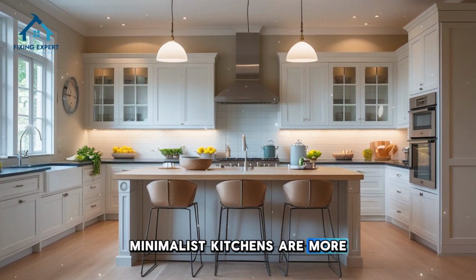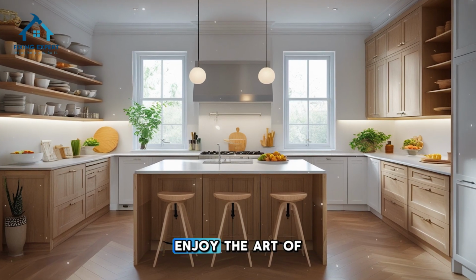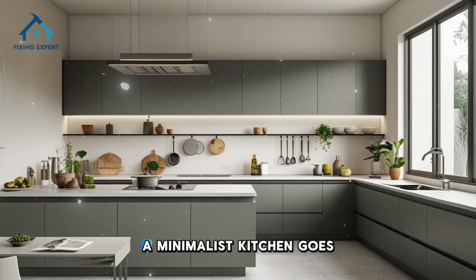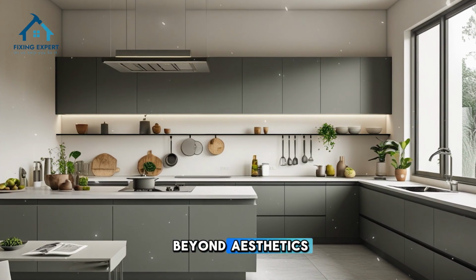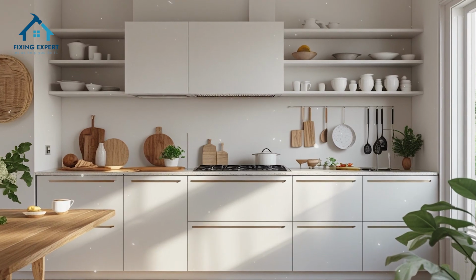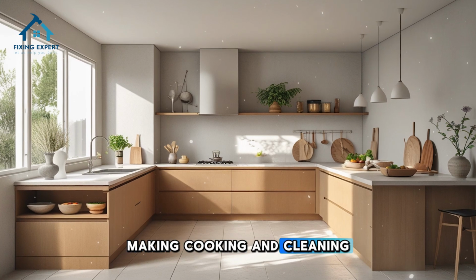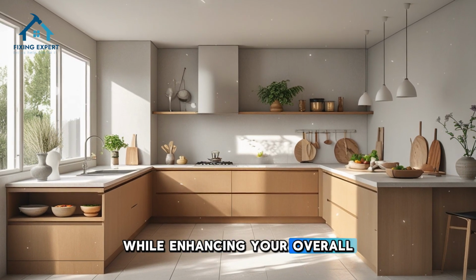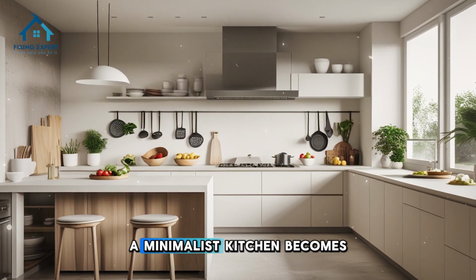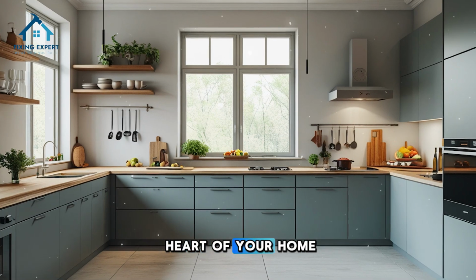Minimalist kitchens are more than just a design trend. They create an environment where you can truly enjoy the art of cooking and spending time with family and friends. A minimalist kitchen goes beyond aesthetics. It transforms the way you experience the space. The simplicity of the design helps reduce stress, making cooking and cleaning easier while enhancing your overall quality of life. With fewer distractions and clutter, a minimalist kitchen becomes a calm, organized sanctuary in the heart of your home.